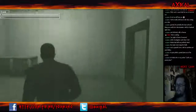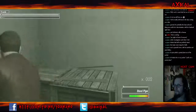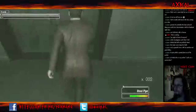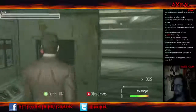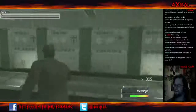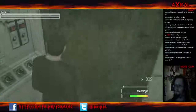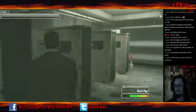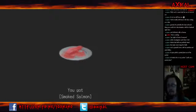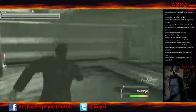Interesting. Wonder where this leads. All the weird camera angles. Ooh, here we go. It's a thing we can do. Huh, nothing. More nothing. We'll find something eventually, I'm sure. Smoked salmon. Well, clearly this is edible, and since this area is so clean, I have no qualms about eating this salmon.